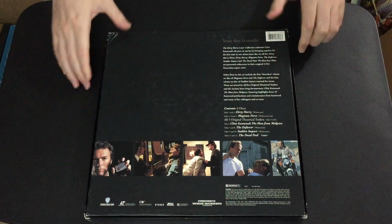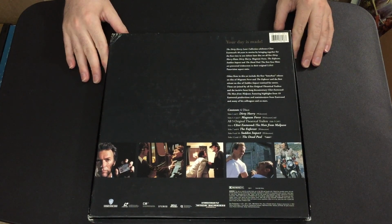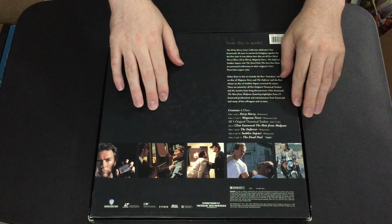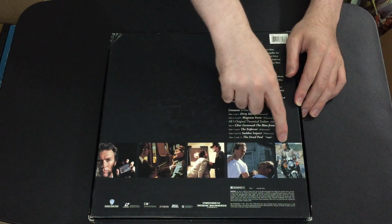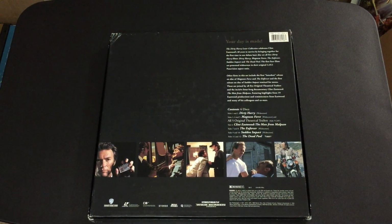Now, if you flip over to the back, again, it keeps this minimalist design, but I actually quite like it. For a Warner Brothers release, the packaging design on here is actually really interesting. Again, you have the flat black cover, and then the images are printed in a very glossy style, all extremely detailed, and from the individual films.